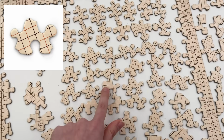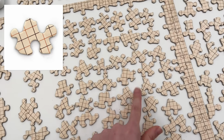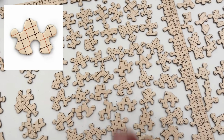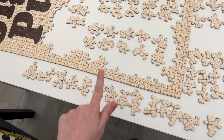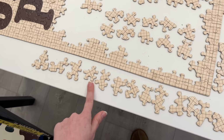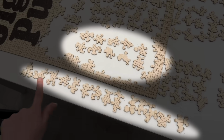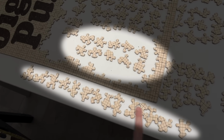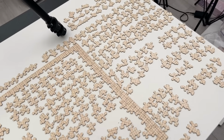We have these guys that look kind of like a triangle with outs on either side with an in between them. And then down here we have all of the random pieces. I mean, the ones that look the most standard in this puzzle fit into the random category because there's nothing else to pair with it. But this many random pieces is way more manageable than when all of them were mixed up together.